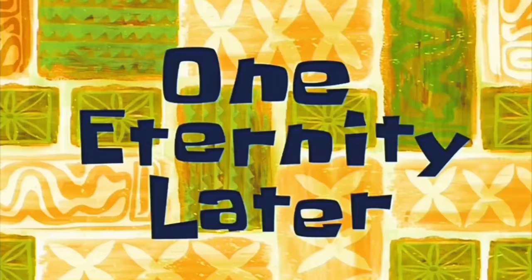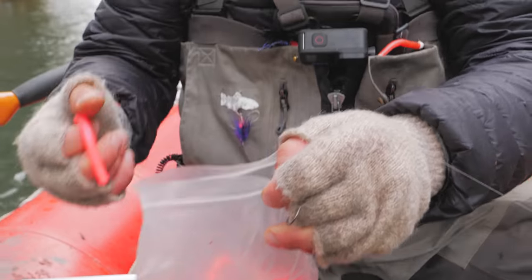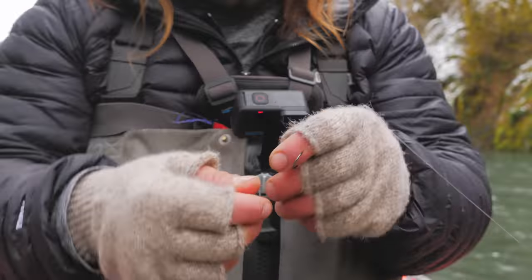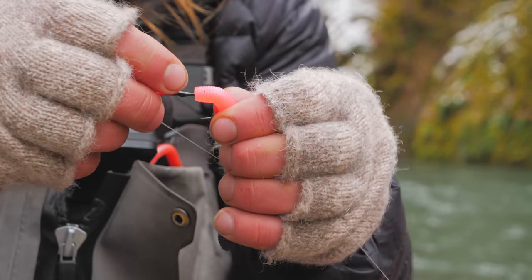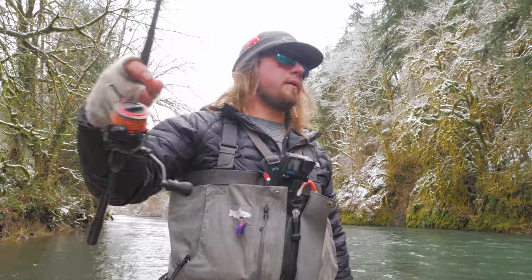One eternity later. Red haze, blacktail. That's the one. The knight in shining armor. I'm just gonna stick with my red head. Red haze, ready to launch.